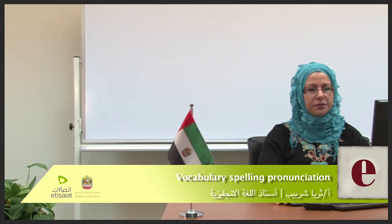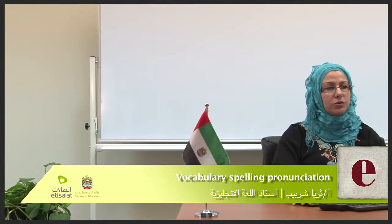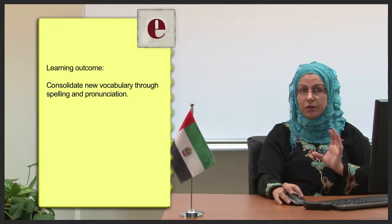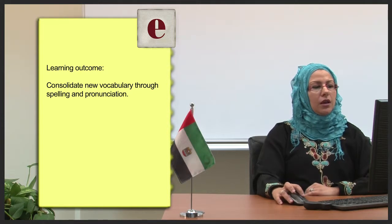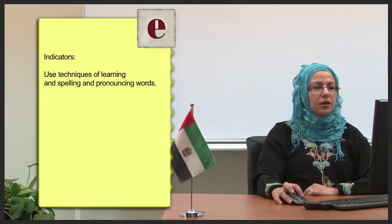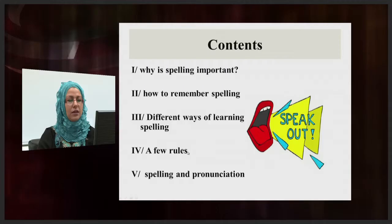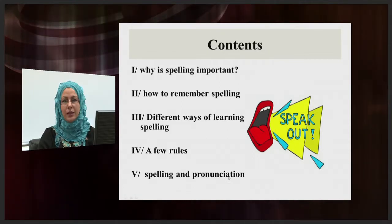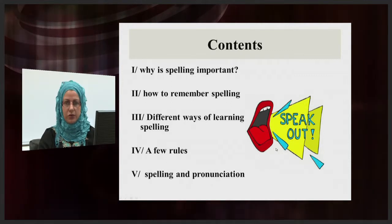Hi, welcome to our new vocabulary lesson. This time is going to be about spelling and pronunciation. We'll have a look at some reasons why spelling is important while learning vocabulary. We'll have a look at some strategies or ways to help us remember spelling of the new words we learn. We'll go through 5 different ways of learning spelling, and then we'll have a look at a few rules related to spelling, and we'll end up with spelling and pronunciation, their relation to vocabulary learning.